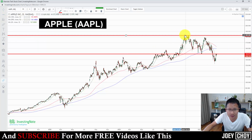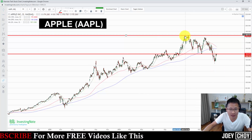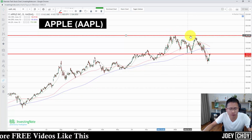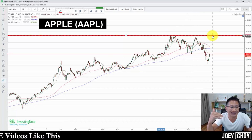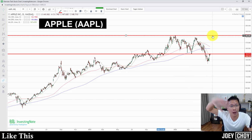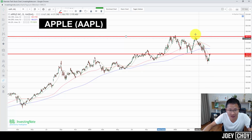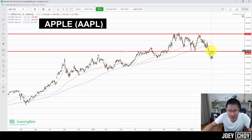This is another resistance at about 180 to 185. You can see right here, we touched it, came down, touched it, came down. We neared it about 3 to 4 times, and we just couldn't break the 180. Of course we rebounded again, and it started to sell again on talks about rate hikes and all that. The rest of the market sold off. Apple definitely was not spared as well, and it sold off from that 180 resistance level right here. All right, so that's a bit of resistance.